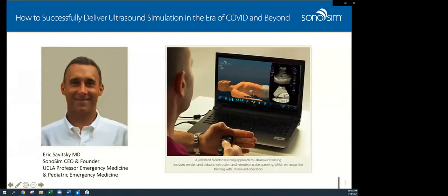We're going to break this morning's presentation down into several segments. Overall, what we want to deliver is the ability for people in the simulation community to have a good appreciation of what it takes to successfully deliver ultrasound training using simulation in the era of COVID, and ideally, hopefully sooner rather than later, in the time that follows.